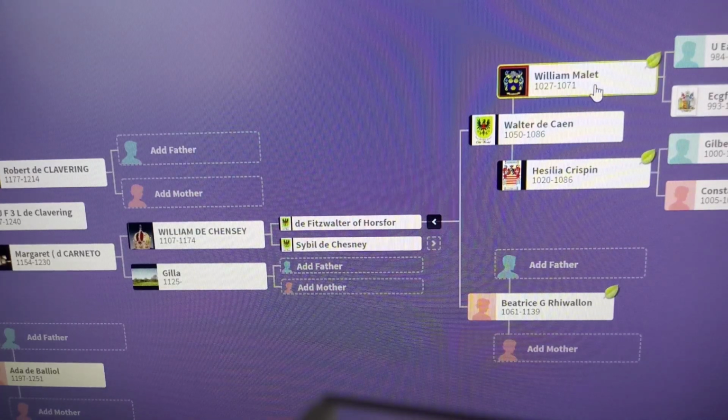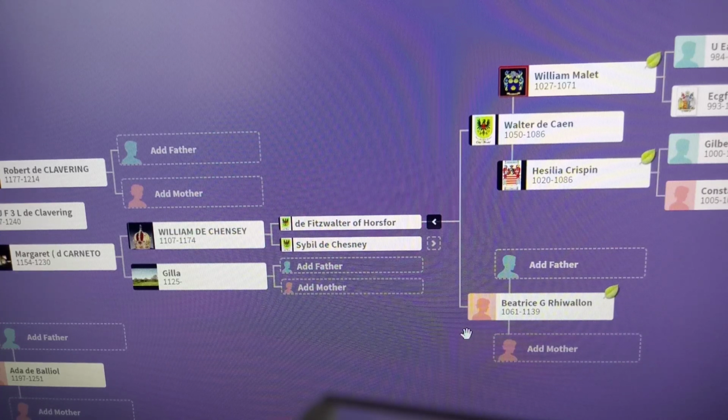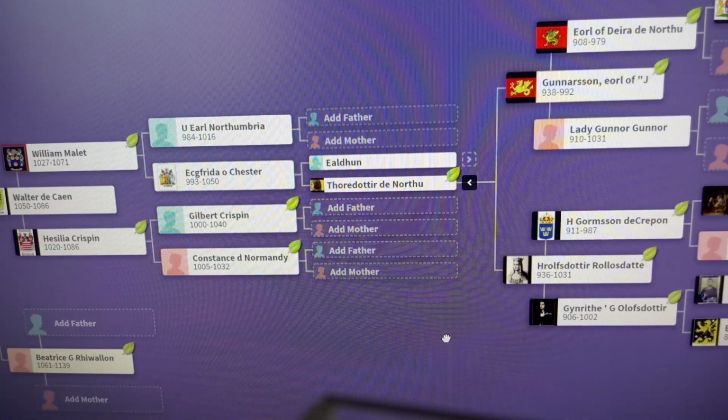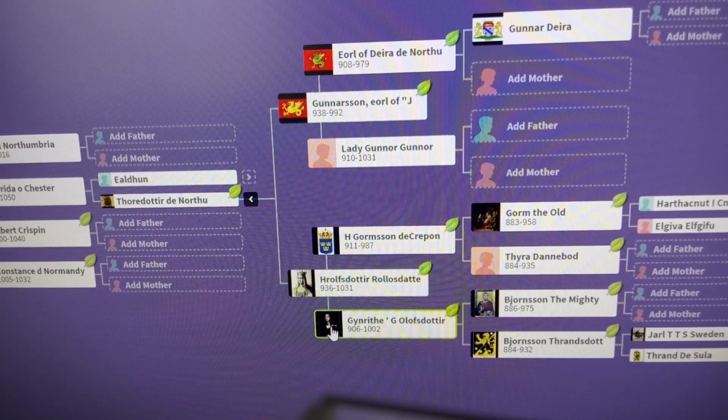William Mallet, that's a very important person. He has this huge castle called Warkworth Castle or something like that. Anyway, it's got a huge history in England. You can see as we're going along here that the names are getting more and more Norwegian, Denmark, Sweden. And so we're getting close to the kings in here, lots of kings.